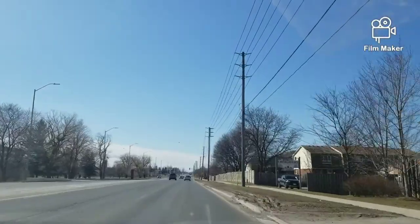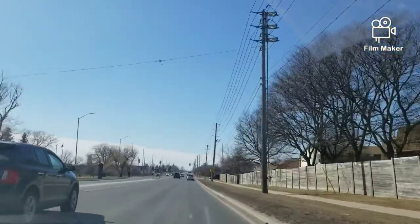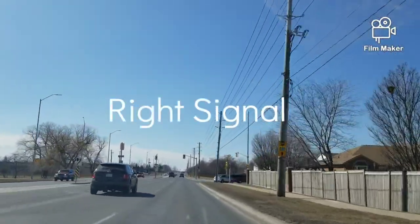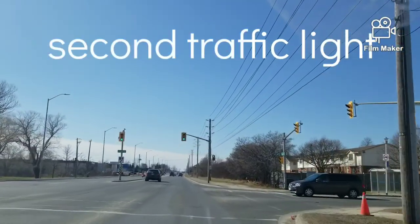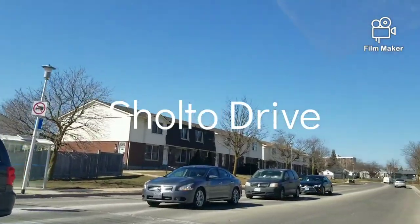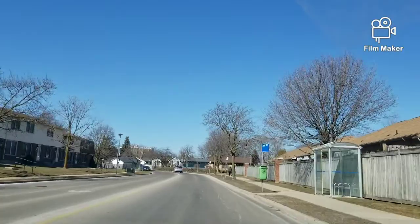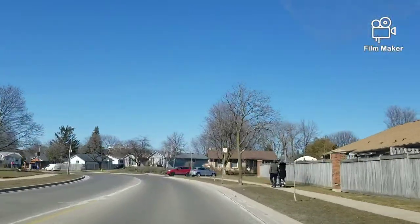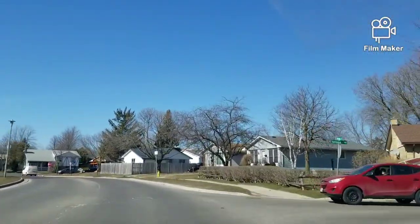Maintain your speed here, it's 60, so 60 to 65. So this right signal, right, check for the pedestrian before you turn right, so clear. Gotta go, rolling a little bit. Okay, and another instruction, next instruction on the next stop sign, turn to the right. Okay, so stop sign, turn to the right.